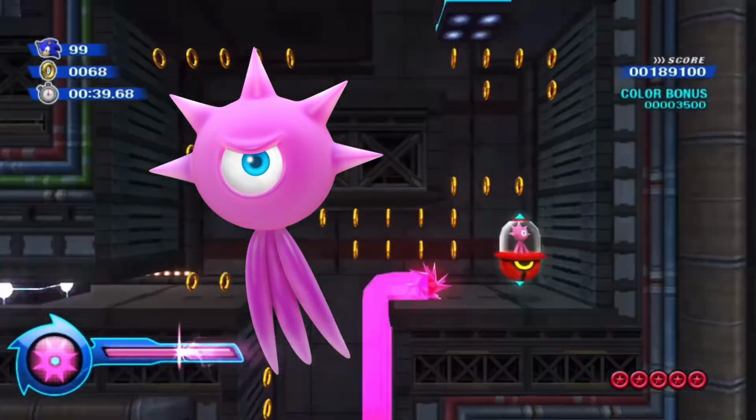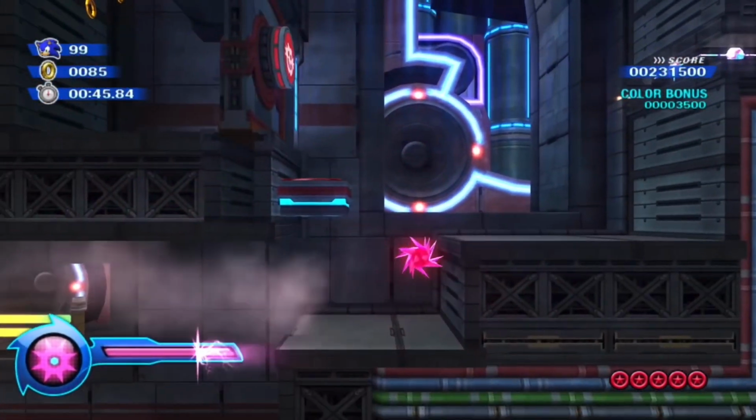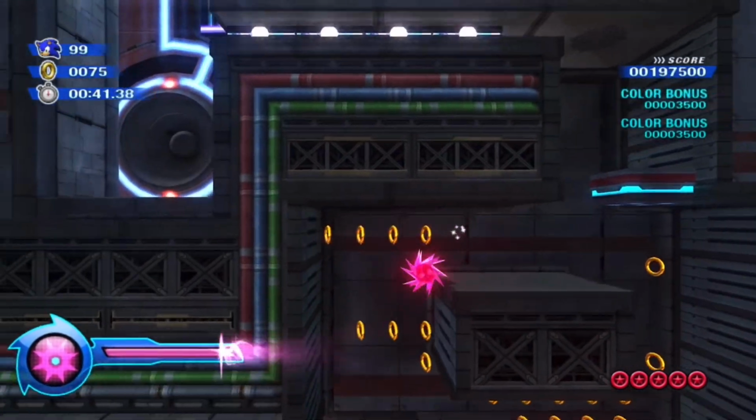The Pink Wisp activates the Pink Spike Wisp, which turns Sonic into a spiky ball which he can spin dash with, which allows him to roll up walls and cling to them, and jump off of them too if he would like. The Pink Spike Ball spin dash is pretty fast too, so it's a bit crazy to control.